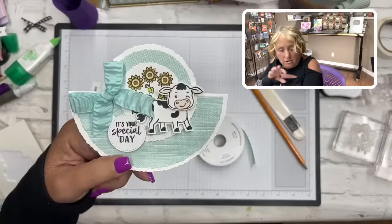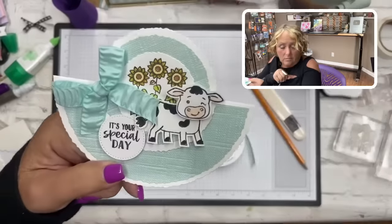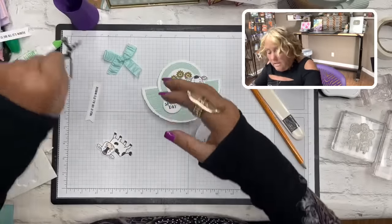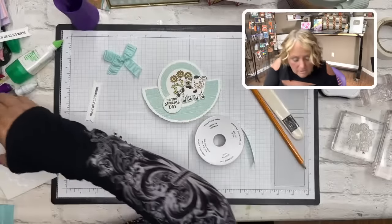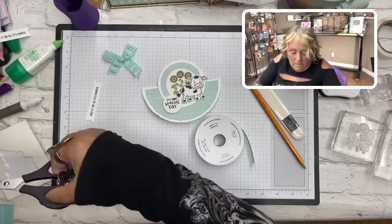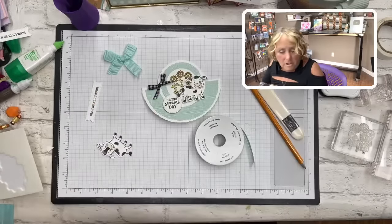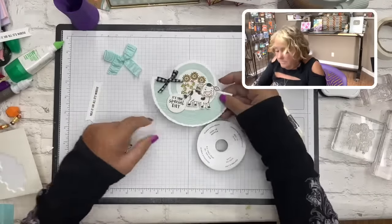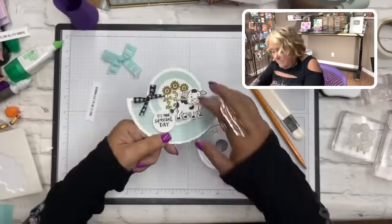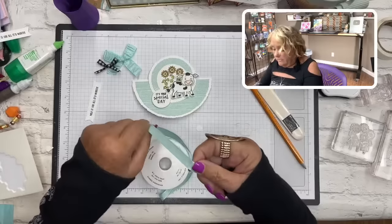So that's with the larger, thicker ribbon. Not thicker, but wider, I guess. Wider ribbon. And then I thought you could use the gingham ribbon, which is really cute. Let me trim this down a little bit. So this would be cute too. Just a little, like a black and white checkered ribbon. That would be cute. And you're just going to attach it with the glue dot. But I'm going to use the Grosgrain, the Pool Party Grosgrain ribbon.